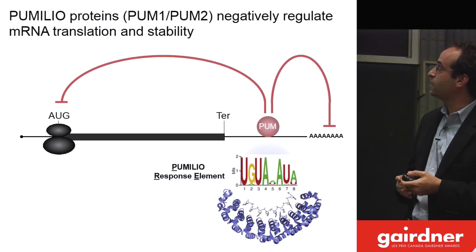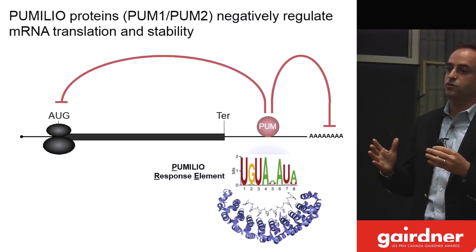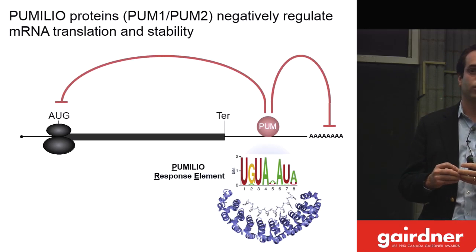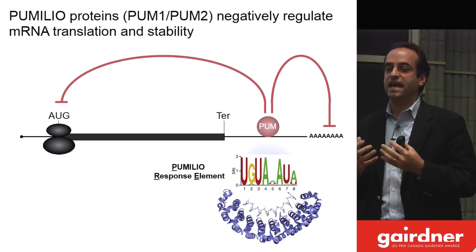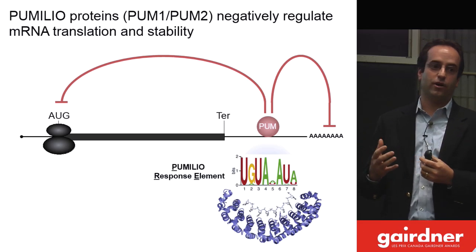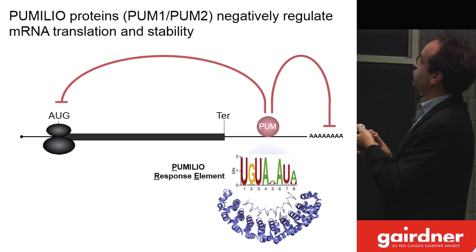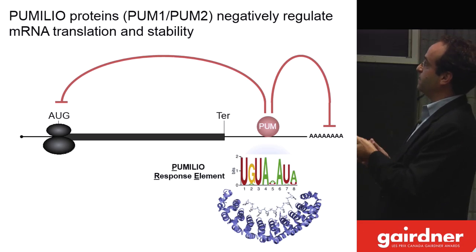So what is PUMILIO2? PUMILIO1 and PUMILIO2 are members of a very deeply conserved family of RNA binding proteins that act as negative regulators of translation and mRNA stability. They bind to sites typically in the 3' UTRs of target messages, and they trigger deadenylation and, as I said, inhibit translation.